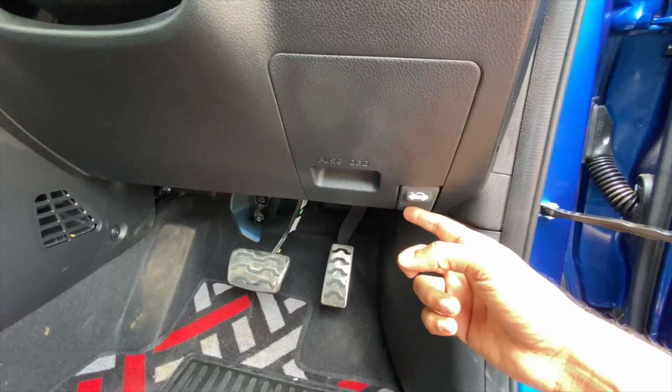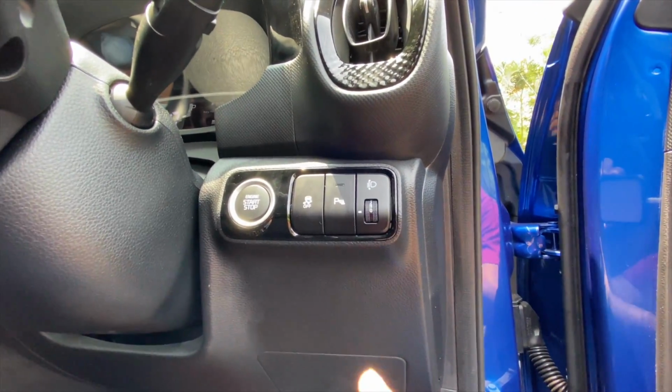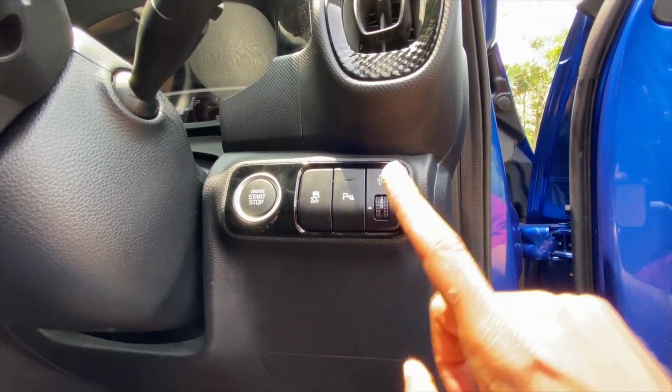This is the fuse box. This is to open the hood of the car. This is to turn on and off the parking sensors, both front and rear parking sensors on this car. And this is the traction control button. This is the headlight leveler.